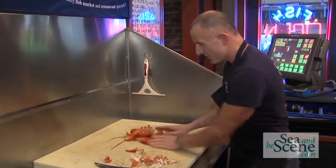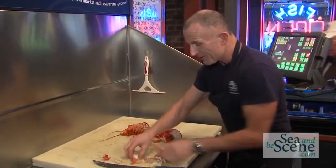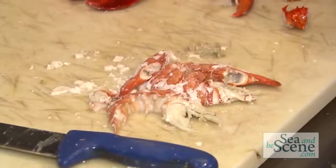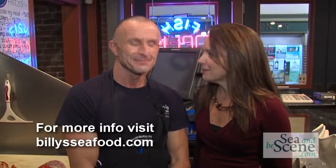There is how you shell a lobster quite fast. And look how lovely that is, and look how succulent that's going to be. Simple. And now you know a little bit more about lobster cracking. Thanks a lot. Thank you.